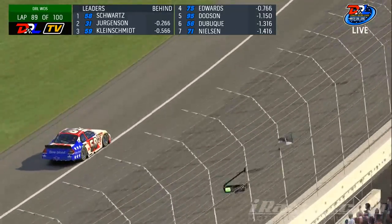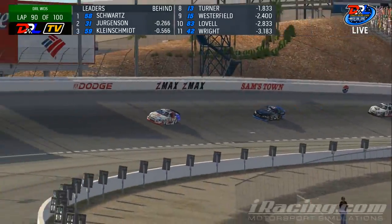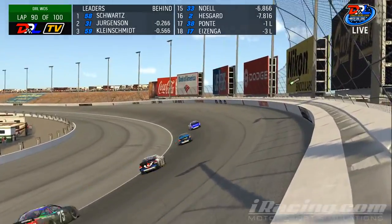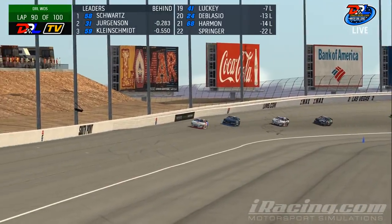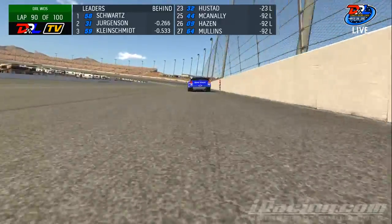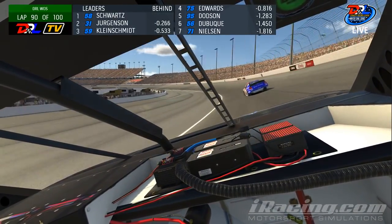So Schwartz here trying to hang on with 11 laps to go, 10 laps to go rather. And Jurgensen is gaining on him, David. You are correct. But gaining and passing are two different things. I don't know, man. We got 10 laps to go. I know how Jurgensen drives. He's almost a Tater Bowman, Sleeping Bowman. We're going to have to come up with a really good nickname for Jurgensen.